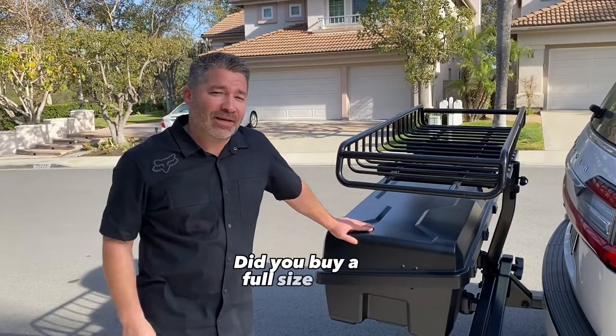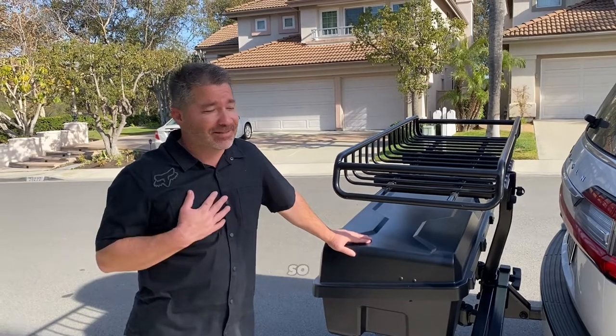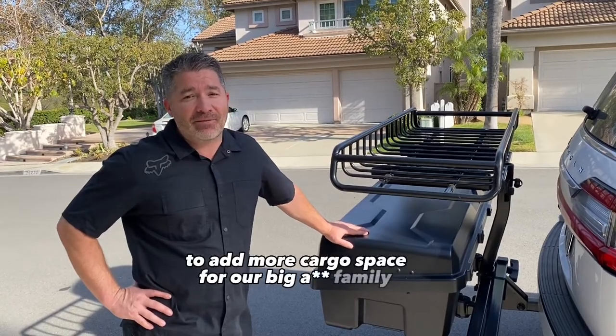Did you buy a full-size SUV and not get the extended version? I know we did. So in this video, these are just a few options of what we did to add more cargo space for our big family.